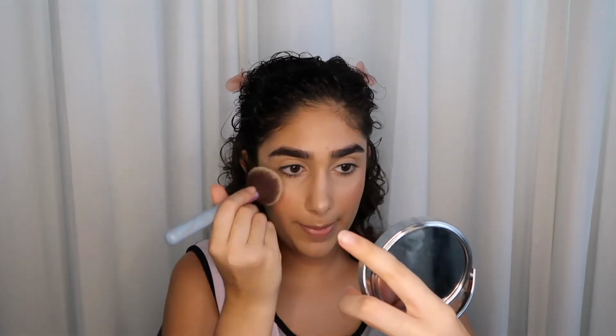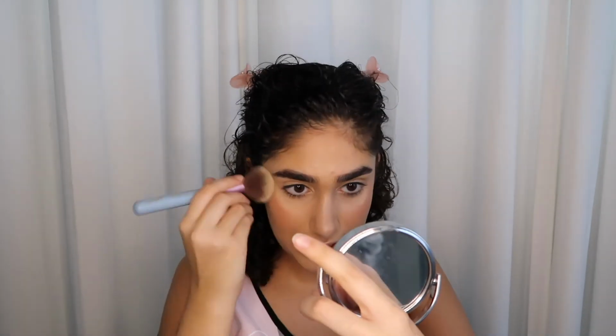Then I'm just gonna go back to that powder brush and pat down my highlight on my cheeks because it's a little bit too much. Then I go back to that vitamin E spray by Body Shop, and I just do a little bit. I don't do too much because I don't want anything to crease.